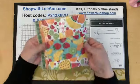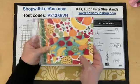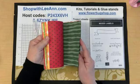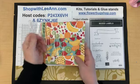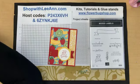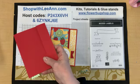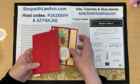And this designer paper from the Celebration catalog. This is called Fruit Stand. I use a lot of it already for my swaps, but yeah, it's really cool paper, bright and colorful. So here is the card I'm going to be making. And it's a fun fold card. And I think I have everything in here.